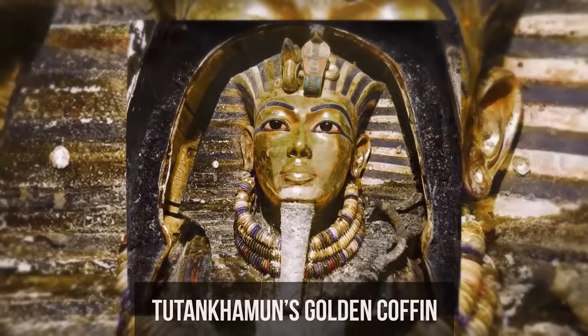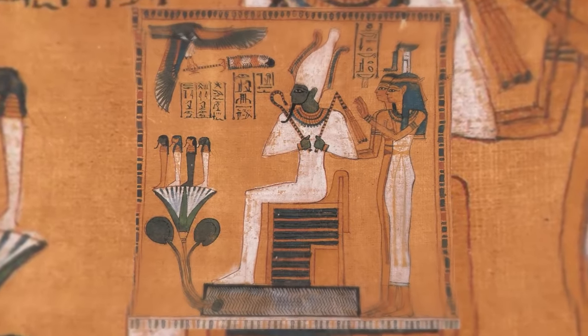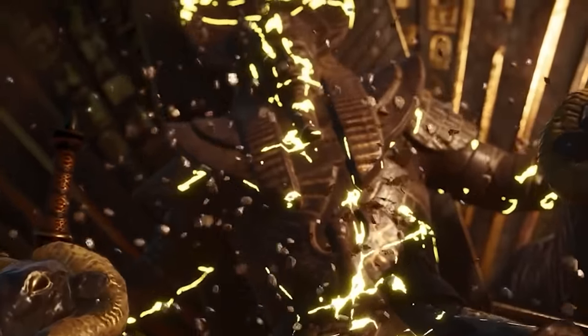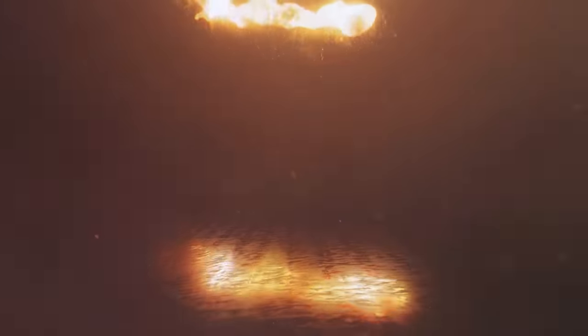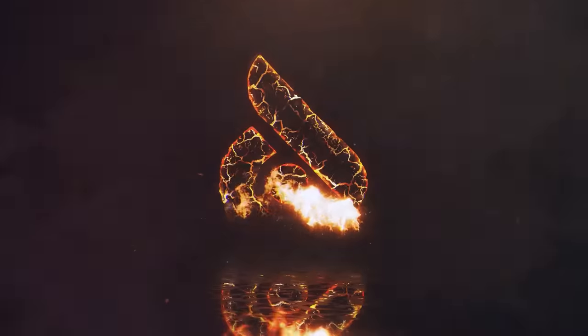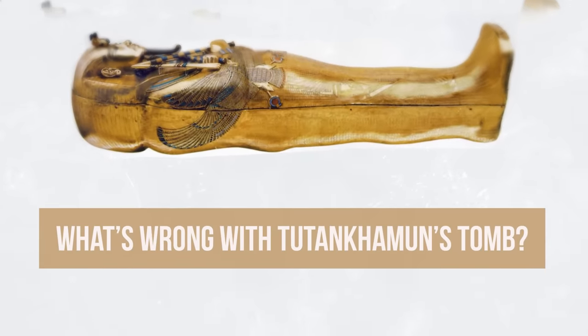But why did they make an exception for Tutankhamun? Why did Osiris have his fingers cut off? And why does Tutankhamun's mummy baffle historians to this day? Why does the tomb itself confuse the researchers?